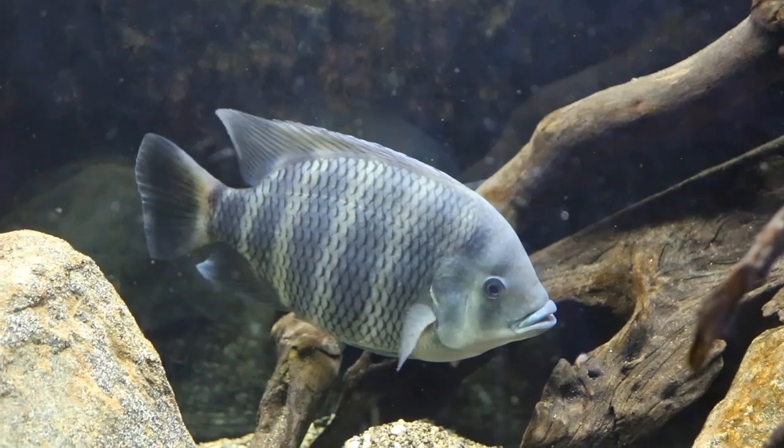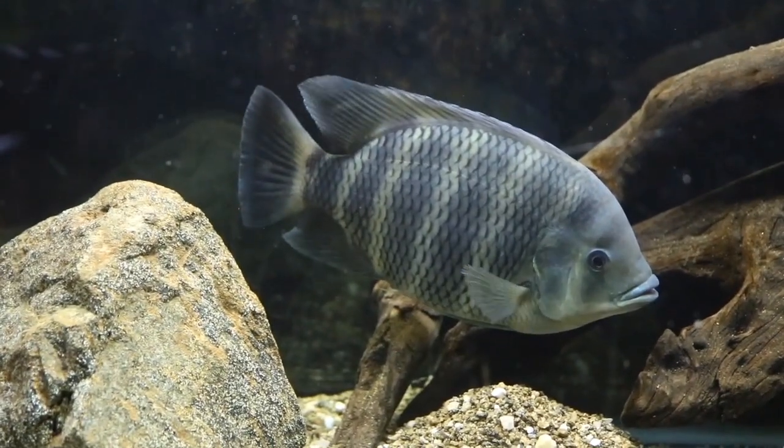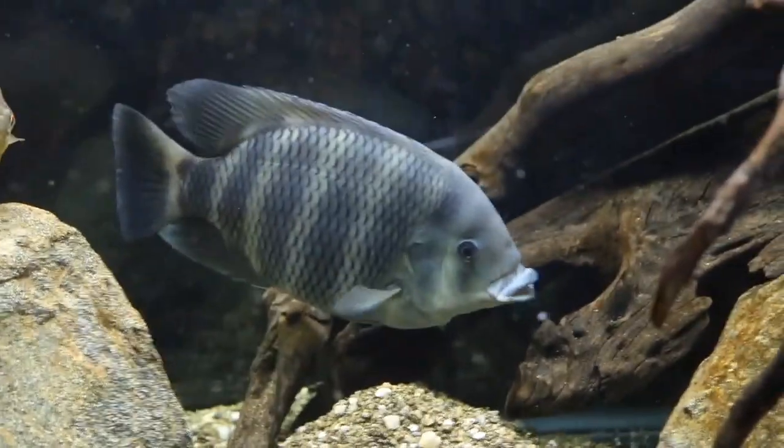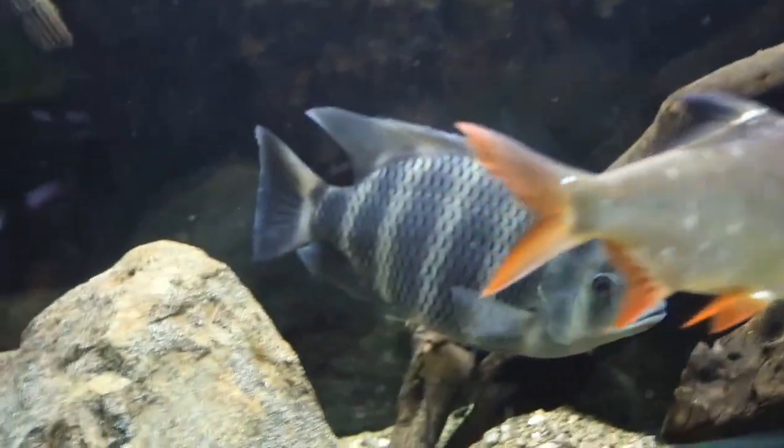These fish just are so moody. Sometimes when I do water changes, this fish attacks me. Sometimes he comes peacefully as if to peck food off my fingers. So I just love the personality of this fish. It's overall a very entertaining fish to keep.